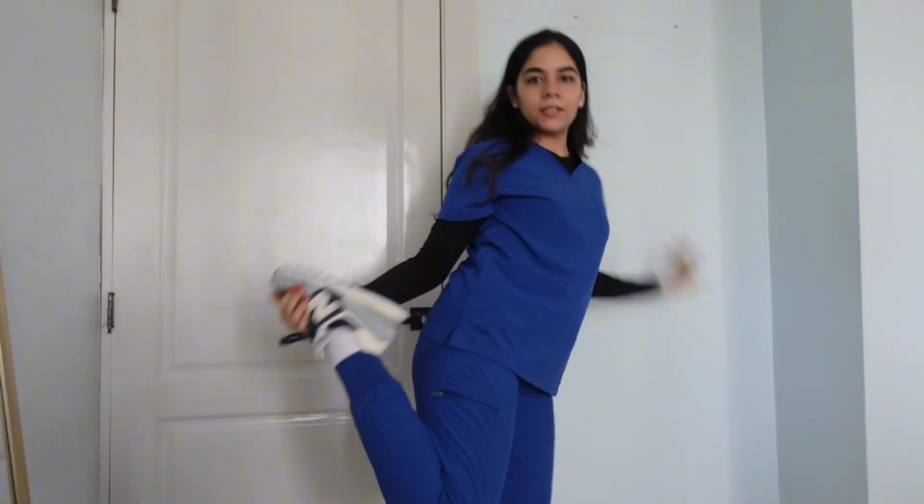So I'm all ready. I'm wearing my blue scrubs along with this black long sleeve. I have on my New Balance sneakers, which is some thrift. I am not bringing any snacks or dinner. I think I'm gonna order in.